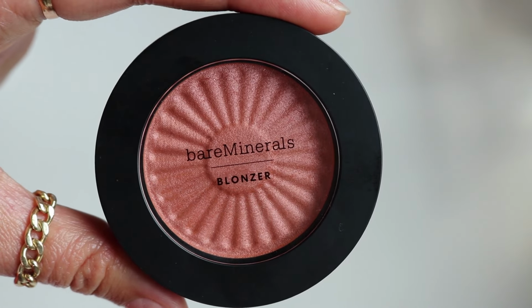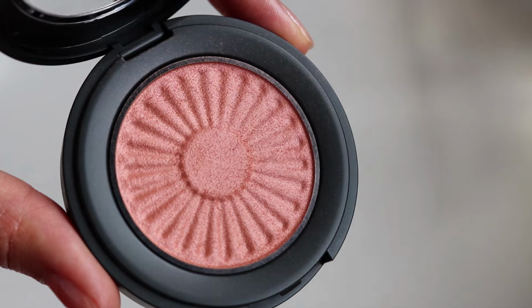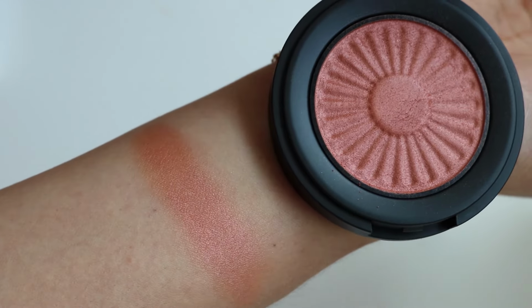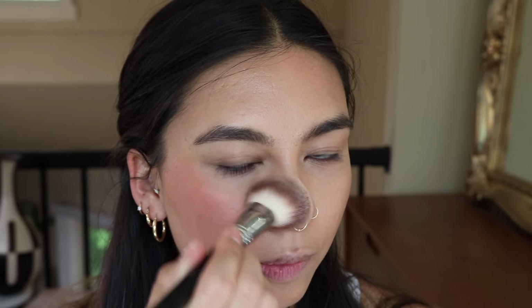And the blush I wanted to talk about today is the Bare Minerals Blonzer in the shade Kiss of Copper. This is such a gorgeous blush and it's going to be so perfect for the summertime. I'm really loving this. It gives me such a beautiful glow onto the cheek. It just makes me look so peachy and sun-kissed. Kind of like a blush and highlighter in one, because it does have a pretty luminous finish. Kind of gives me a little bit of a sunburnt vibe as well. I love to bring it onto my nose.